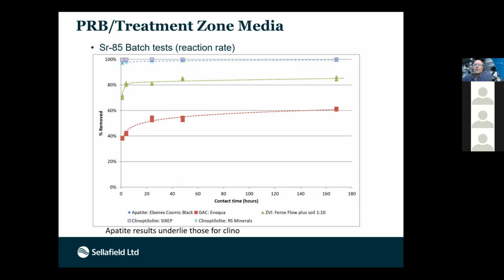Interesting for some of the other media. The clino that was supplied effectively from the internet wasn't so good. It was still pretty good there, up into the 90%, but definitely not as good as the site clino supply.